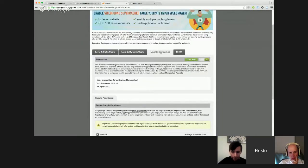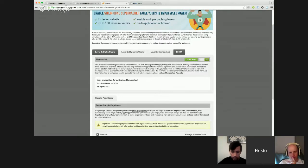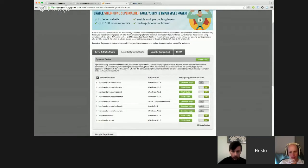Memcached, the idea behind memcached is to speed up your database connection. If you have certain queries that are often repeated to your database, it can help. It can speed up that process. The last tab is HHVM, but HHVM is available only on our cloud hosting accounts, so you won't get it on the GoGeek and on the other two shared hostings.